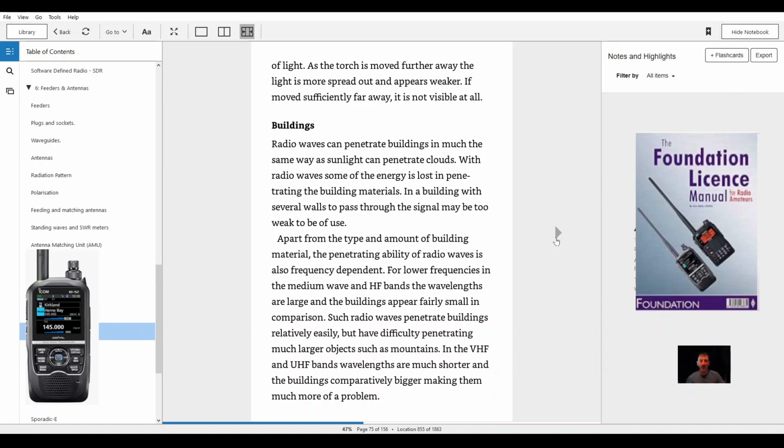Buildings. Radio waves can penetrate buildings in much the same way as sunlight can penetrate clouds. With radio waves, some of the energy is lost in penetrating the building materials. In a building with several walls to pass through, the signal may be too weak to be of use.